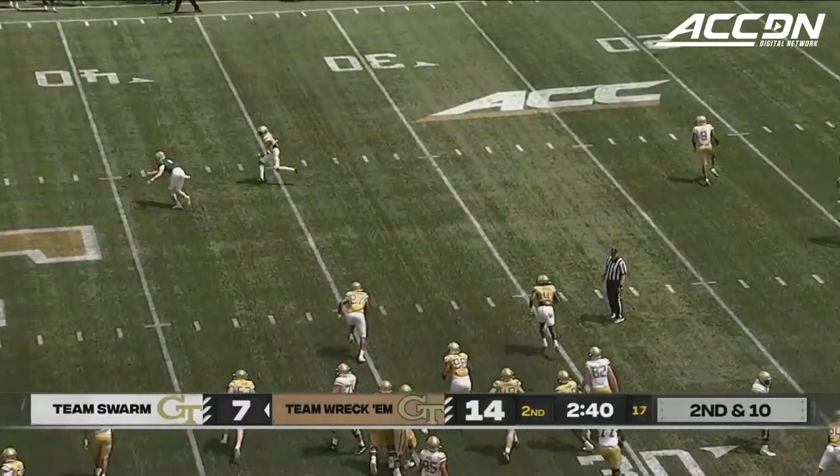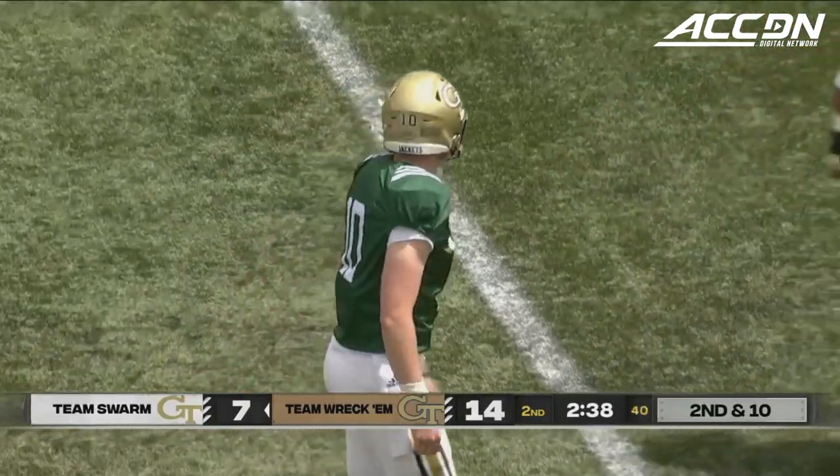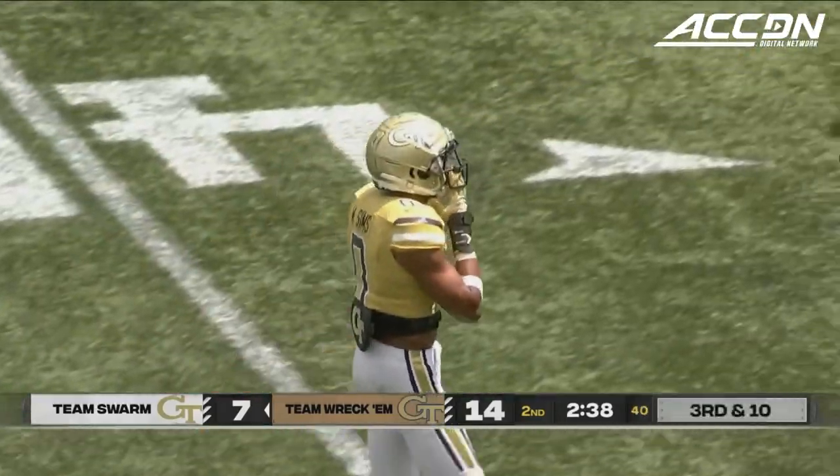Little trickery here. They go back to Haynes King, but that's not fair. You can't hit the quarterback. Little pass interference on the quarterback there.